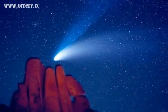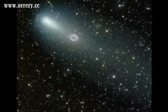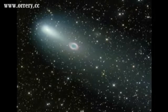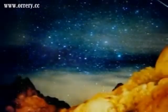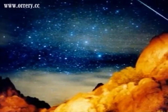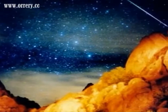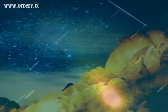But as they approach the inner solar system, the solar radiation causes vaporized streams to come out of the nucleus, otherwise known as its tail. Many of the comets you see right now are close enough to our atmosphere, making the tail visible. A comet's nucleus, when warmed enough, is the source of the coma and tail of a comet.